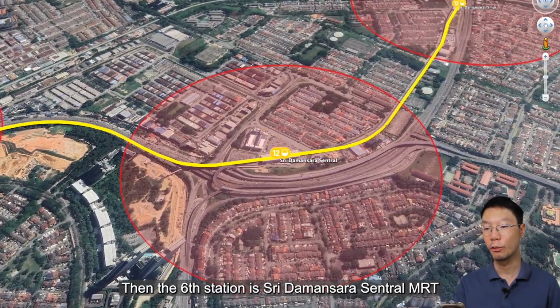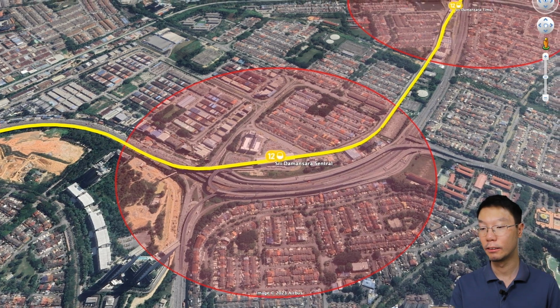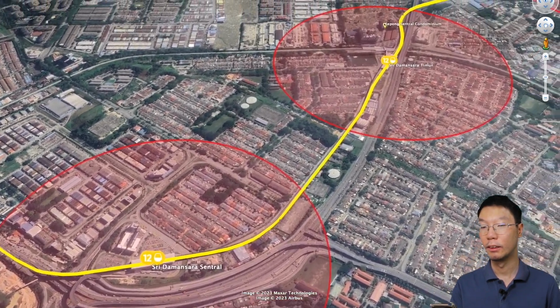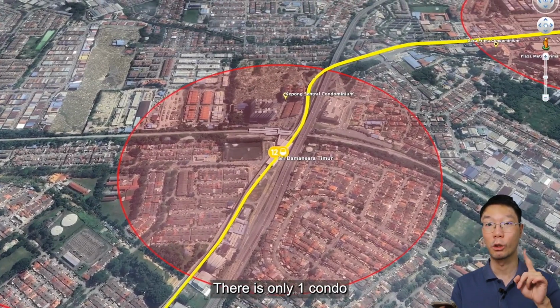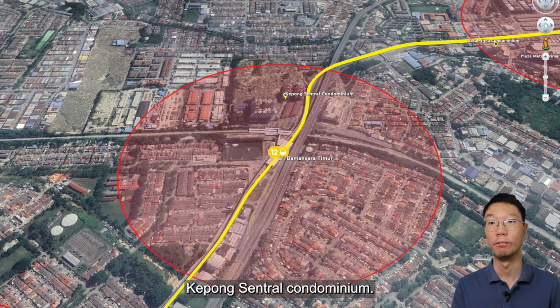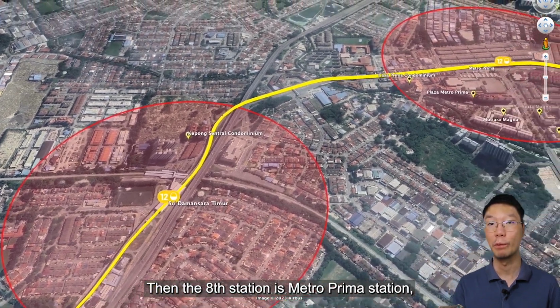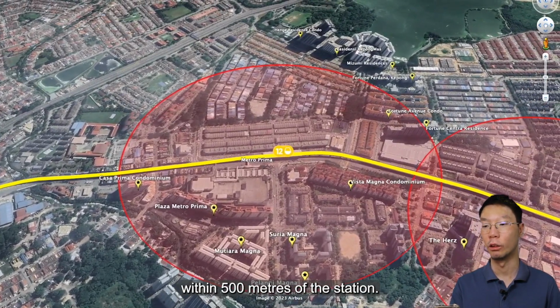Then the sixth station, Sri Damansara Central. There are no condos within 500 meters. Then the seventh station is Sri Damansara Timur. There is only one condo that is within 500 meters, and that is the Kepong Central Condominium. Then the eighth station is Metro Prima Station. So there are a lot of choices and condos within 500 meters of this station.